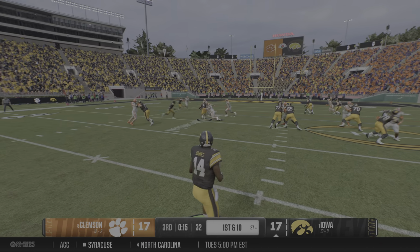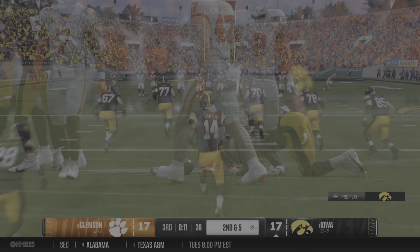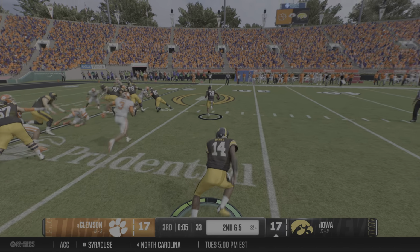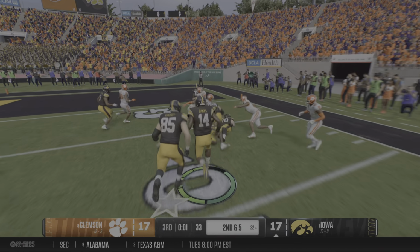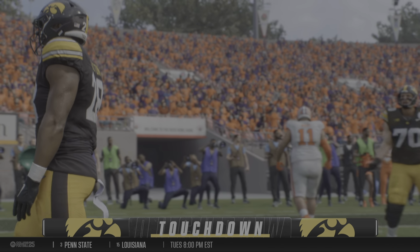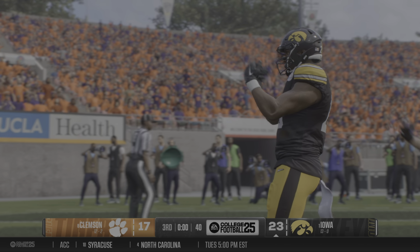Takes the handoff. It's Williams. And that's a solid gain before the defense is able to bring him down. The offense will line up, chance for a couple more plays before the end of the quarter. From the shotgun, it's a handoff. Touchdown, Iowa. That puts them on top in the second half. Well, that's an example right there of vision and patience and ability.